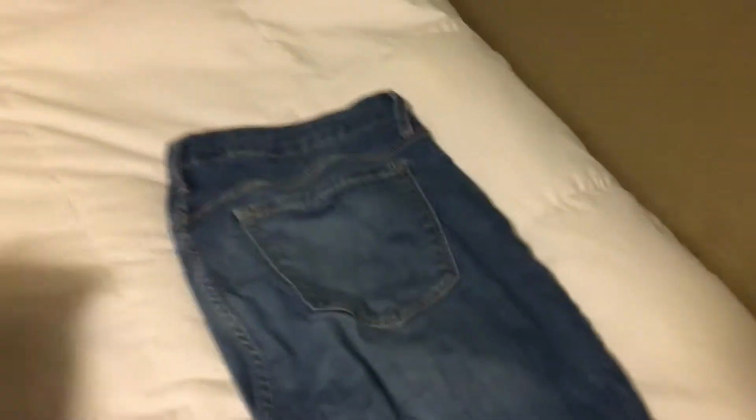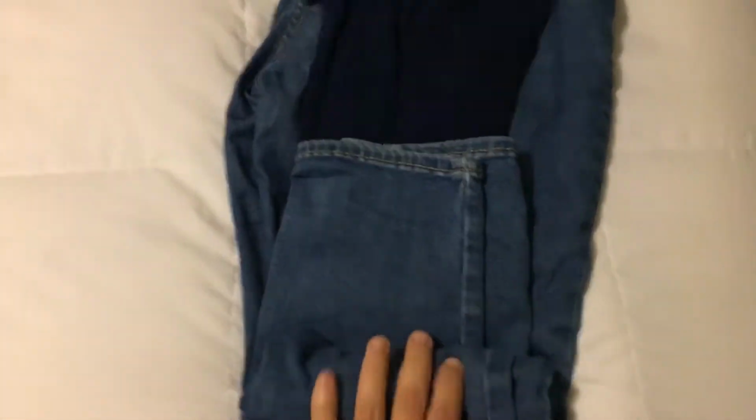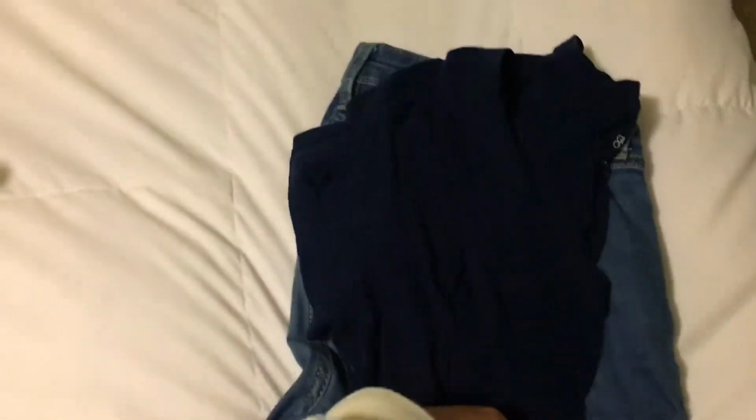This is my clothes. This is just a regular plain t-shirt from Target, and these are some of my jeans. And I'm not going to show you my underwear because, you know, obviously. So what you do is you fold them in half, you lay everything on top, and then I just tuck the jeans, and then you roll them the same way. And this way you have your outfits together, and if you're worried about wrinkles, I don't find that they wrinkle, but if you're super concerned about that, maybe try a different way.